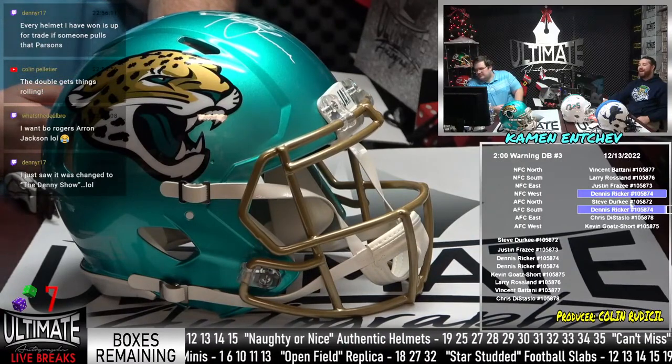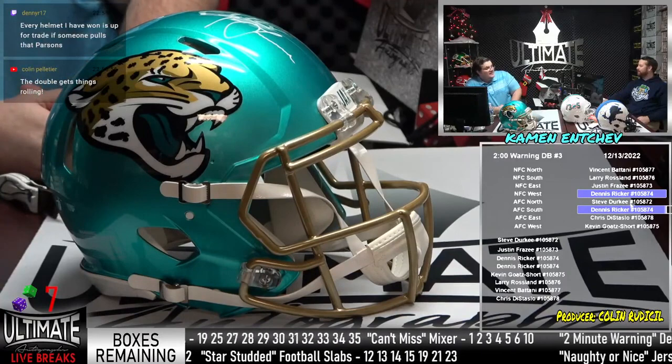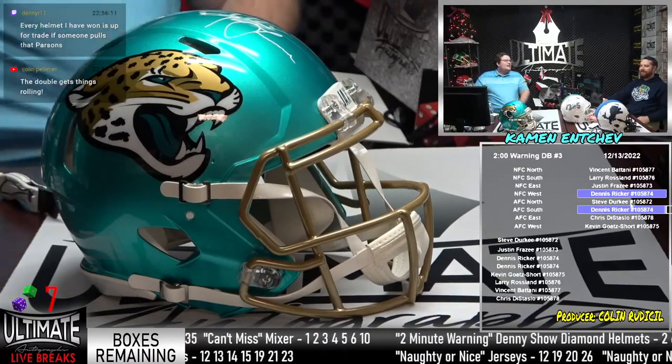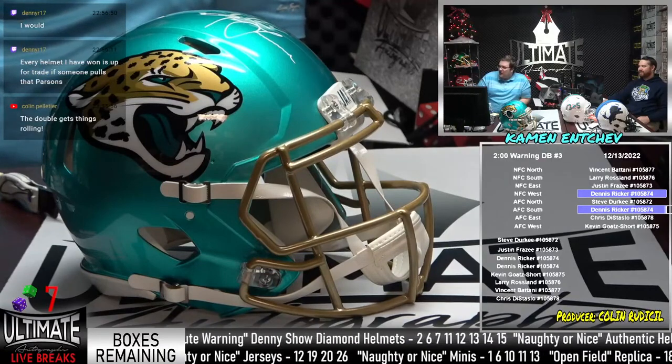He's willing to trade any of it for Micah Parsons. Really? So he would trade Trevor Lawrence or Tua for Micah Parsons. That's what he says. Because he's a big Micah Parsons fan. It's not going to matter, though. He's winning every single helmet in the series. Well, he's going to win Micah Parsons regardless. He won't need to trade. Well, if that's your squad, I guess it makes sense.